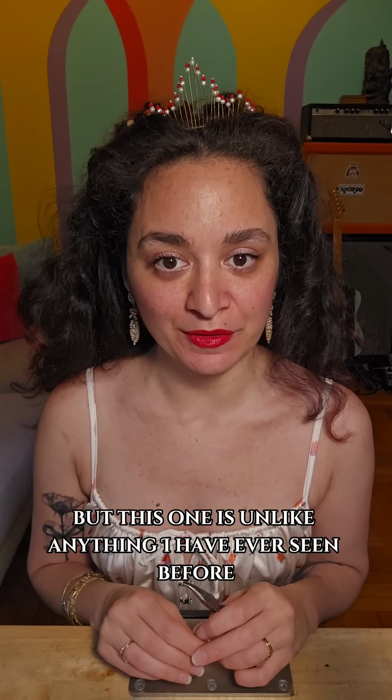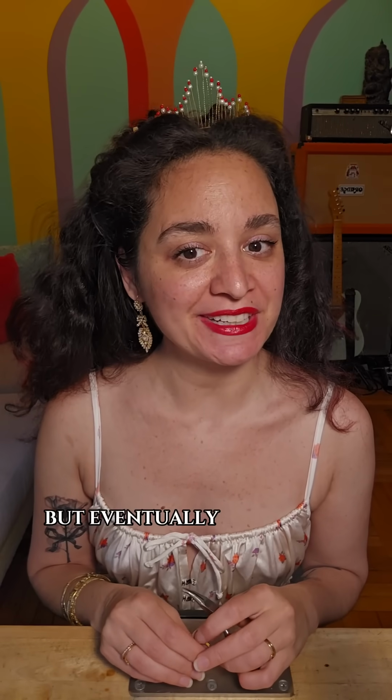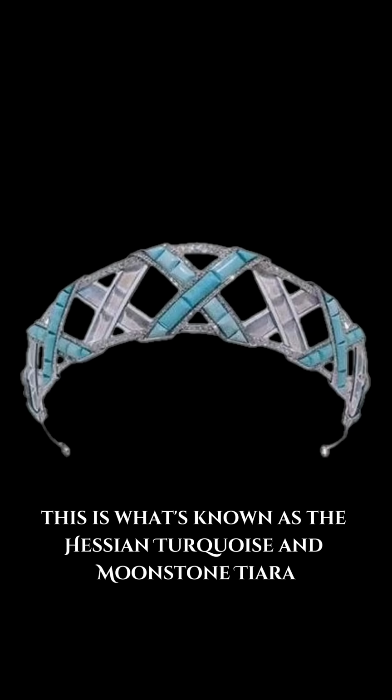have ever seen before. When I first saw it, I wasn't even sure if I liked it, but eventually it grew on me and now I'm pretty sure I love it. This is what's known as the Hessian Turquoise and Moonstone Tiara.